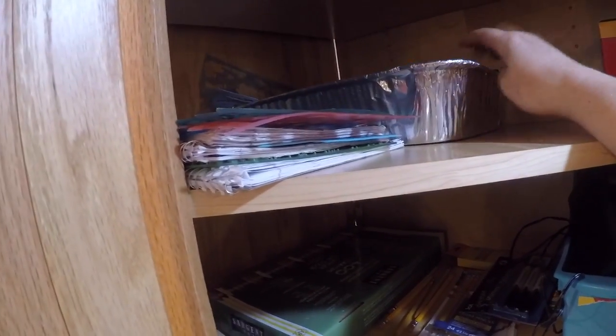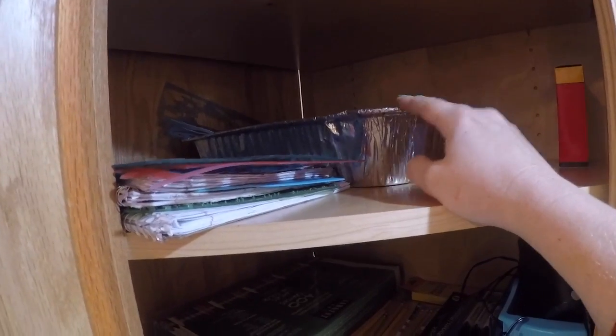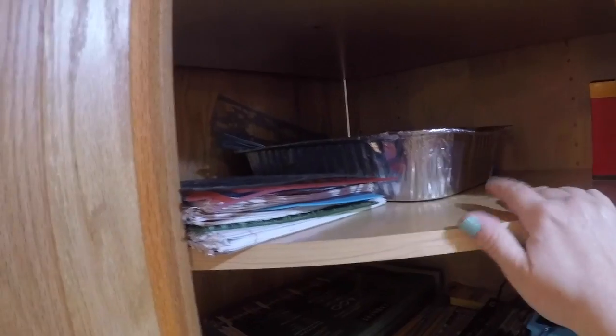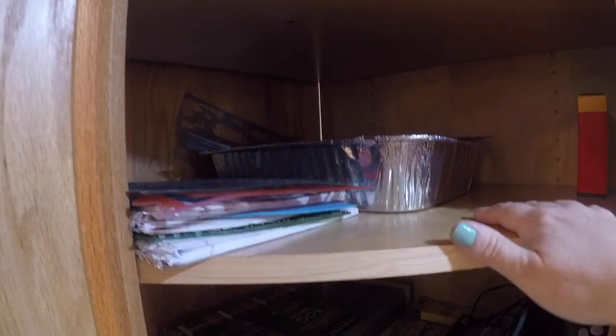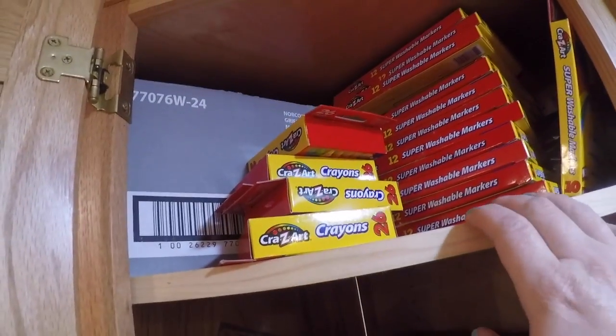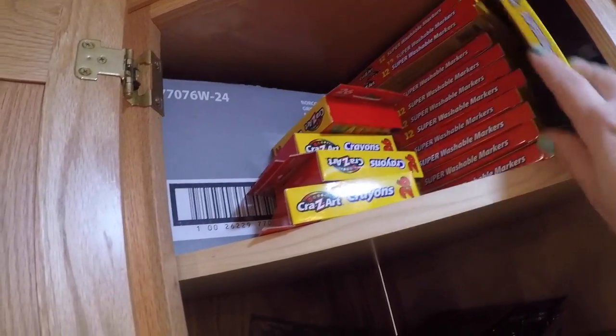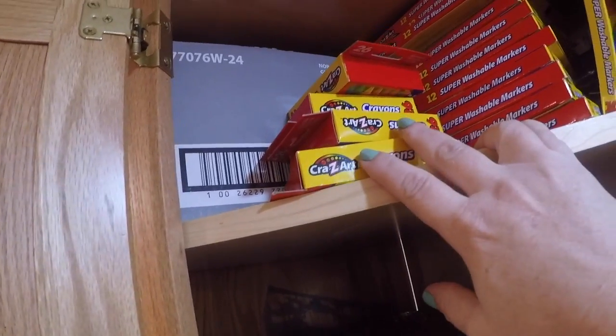Then up here on this next shelf, again, you won't see perfect kitchen cabinets with me. On this next shelf, I have a pan full of just printer paper, and then we have some various notebooks and stencils. Again, I'm not going to put much else up here because I want kids to be able to get in here and get what they need. And then up here is my mama stash of all of the like 2 for $1 markers I got, and my 4 for $1 crayons.